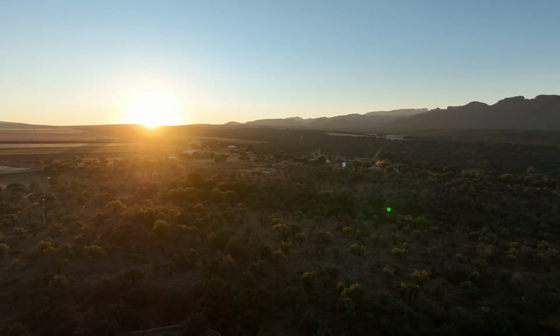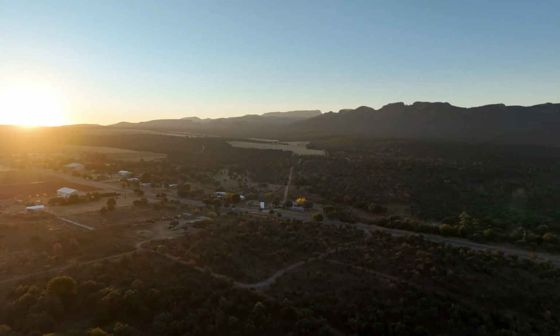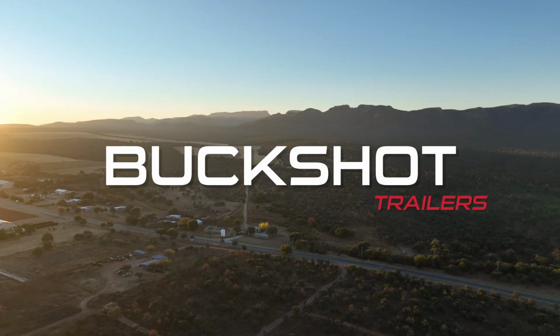Across the vast American landscape, where the roads stretch for miles and the loads are heavy, one name stands above the rest: Buckshot Trailers.